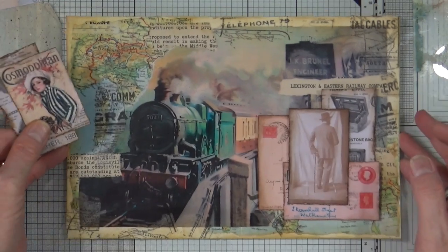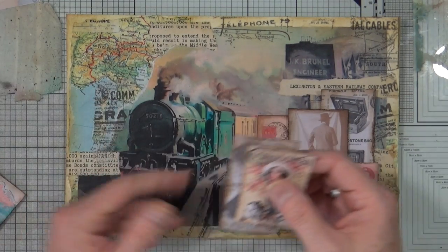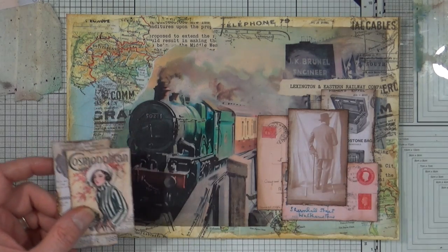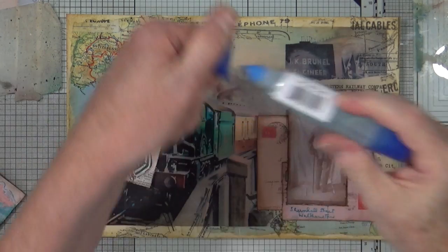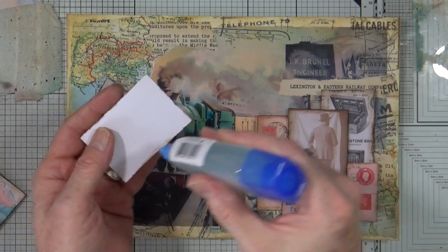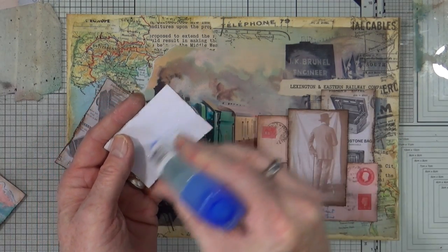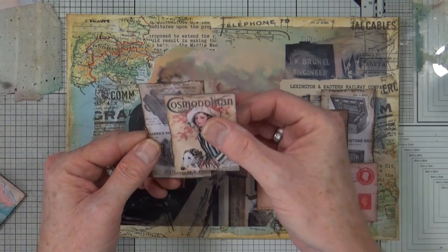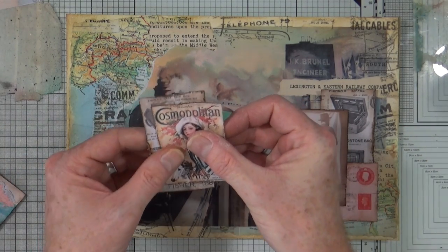So all I'm going to do is grab some glue. Now I can't see my Collall multi-purpose, which means Ian's stolen it. So I'm going to have to use the Tombow Aqua liquid. And we'll start arranging our clusters on our sheet.